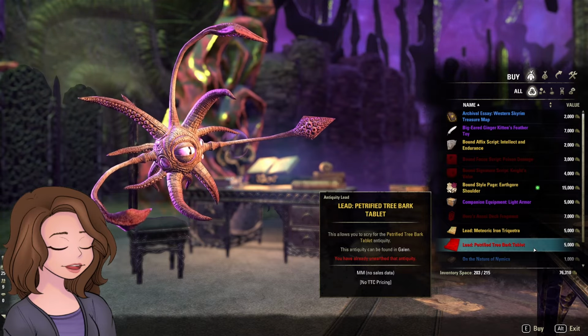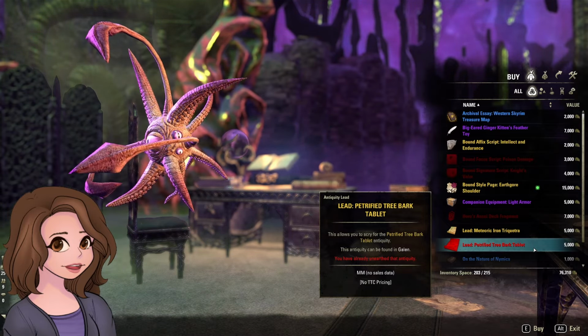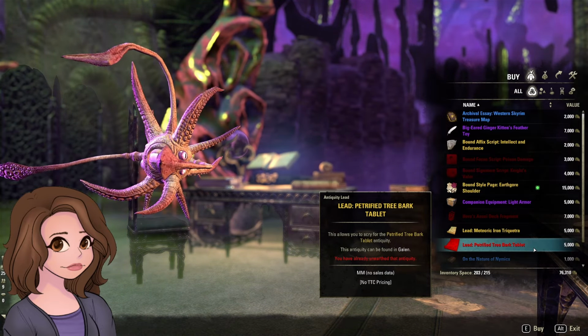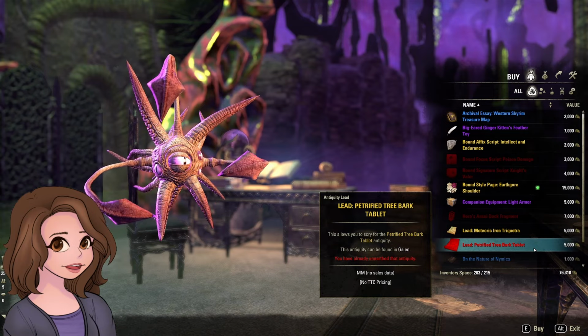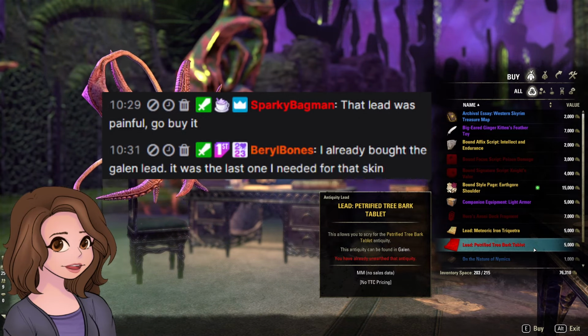This is what I'm really excited about, though. Petrified Tree Bark Tablet. This is for Barkroot Blessing, and it drops from Galen Treasure Maps. I hate the leads from treasure maps. I think they're awful. You can get it on your first treasure map. You can get it on your 30th.